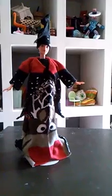Now, I don't know if I mentioned this or not, but these dolls are actually from last year, actually from 2014. So not last year, the year before. Or is that right? Yeah, two Christmases ago.